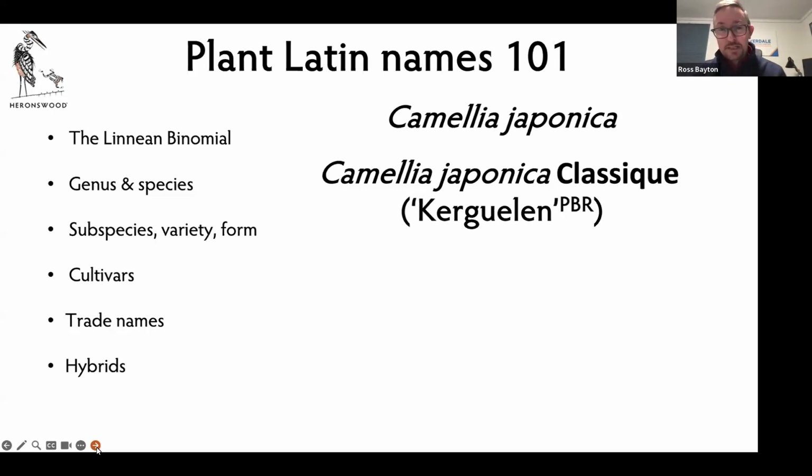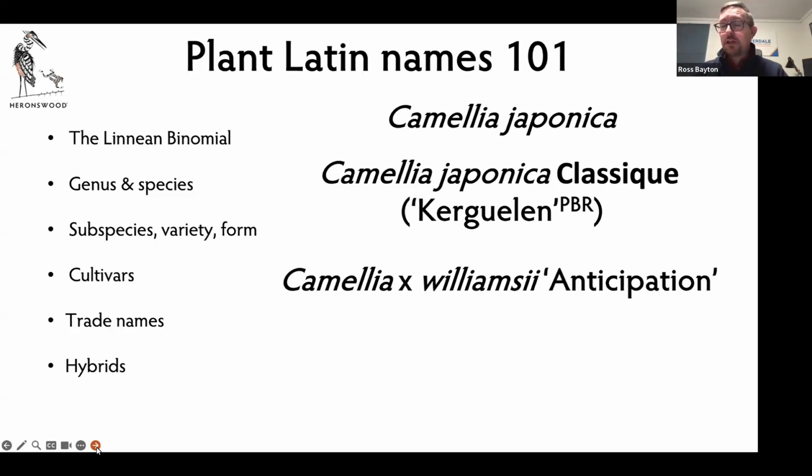Whew, it's getting complicated. So from trade names, we go on to hybrids. And hybrids are crosses between species. This is a hybrid camellia here. This is Camellia × williamsii 'Anticipation'. So the end bit, Anticipation, that's its cultivar name. Like all cultivar names, it's in quotation marks, and it's not in italics. In this case, it's in English.